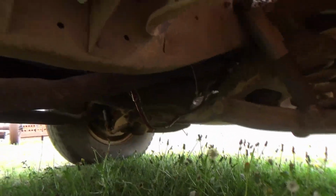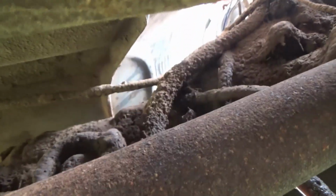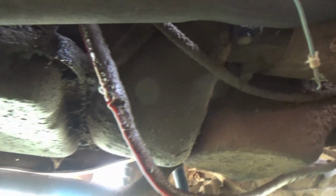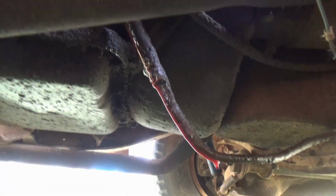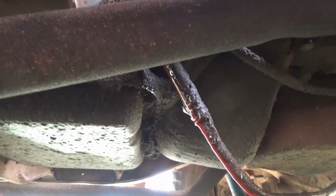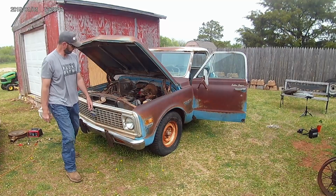So we've got a big time transmission leak down here. And looks like it's just right here on the line, and it's coming out big time. So I'm gonna have to shut her down for now and then assess and get some parts for it. So anyway, pretty bad leak there.